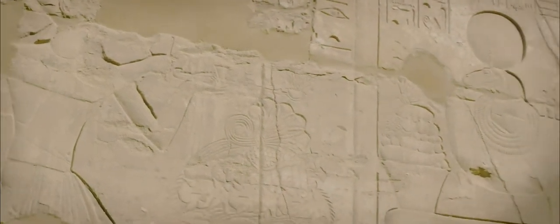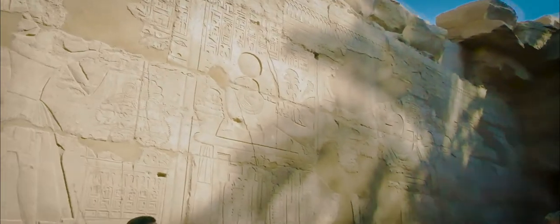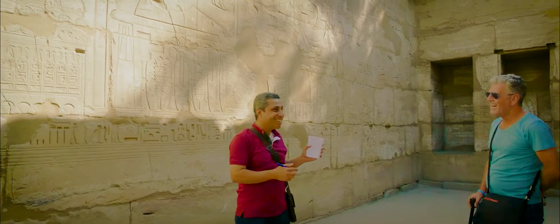And this is what we call hieroglyphic, the text you see here, the writing. Hieroglyphic means the holy writing. So if anybody gives me a name, I can write it down for you.